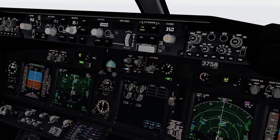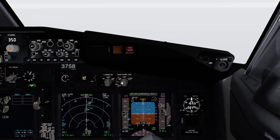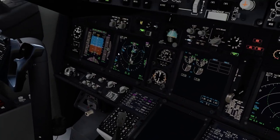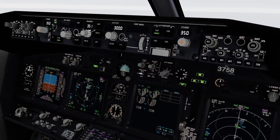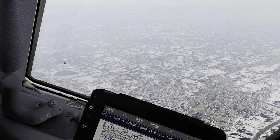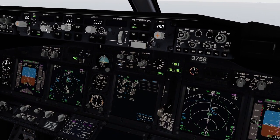Flaps 5. The traffic ahead is 5 miles, 2.5 miles. Send for confirmation for Delta 1049, cleared for takeoff, 30 left, heading 260. That's confirmed. Gear down, flaps 15. Flaps 25. Flaps 30. Delta 2283, tower, line up and wait.